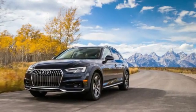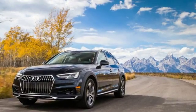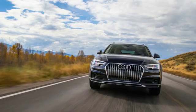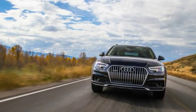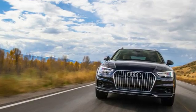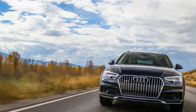There are crossovers, big SUV-like things that give people the commanding view of the road they crave so much, and then there are crossovers. Lifted wagons in the vein of the Subaru Outback are arguably the crossover archetype, but they've become the exception, not the rule. That's where the Audi A4 Allroad fits in.